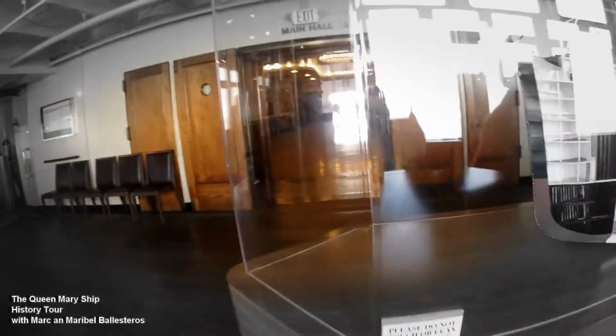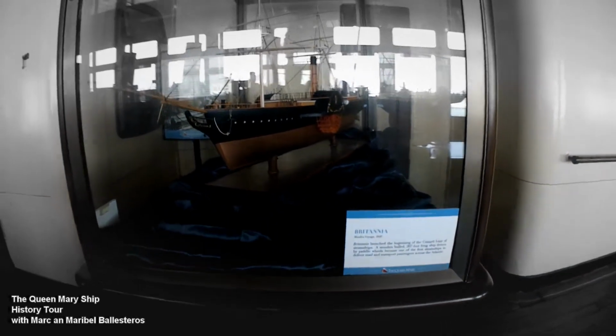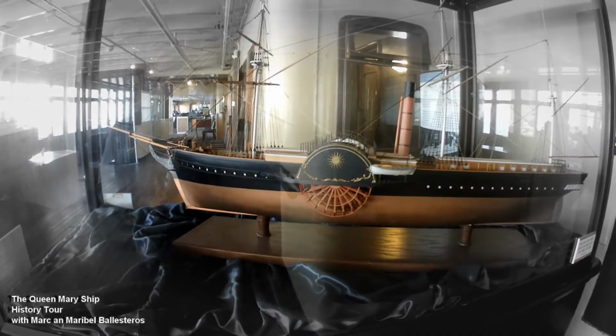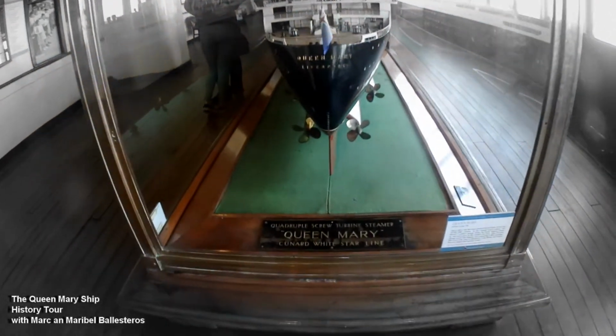Although the sun glare doesn't really show in my camera, I'm gonna videotape on the other side. Because of the sun, it's not showing in the camera too much. Britannia, 1840. Glory Days tour holding area. Queen Mary.